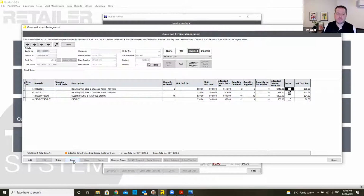You've also got an option down the bottom here to copy a quote. I had someone recently that did a lot of swimming pools of all things. What they did within this screen is pre-build what is in a standard pool package: the swimming pool, all of the plumbing, the pump, the filter, and built all of these goods in here. Anytime they want to quote a new customer on that, they simply copy the quote, change the details of who it's for, and then finalize it from there. So if it's somewhat of a template, you're not having to put that information in every single time.